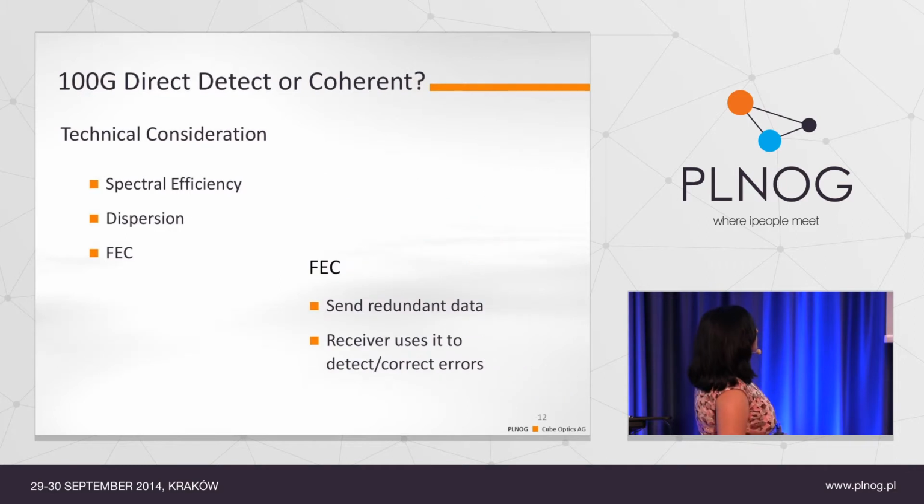The next question is if your system already has an FEC. FEC is forward error correction. What it does is send redundant data. So when you're sending 25 gig, you're actually sending 28 gig. This extra is also used for protocol overhead and so on, while some of it is used for FEC. FEC looks into the redundant signal and says, I can detect so many errors and correct so many errors. This gives you a margin where maybe you can increase your distance by 2 kilometers or so.